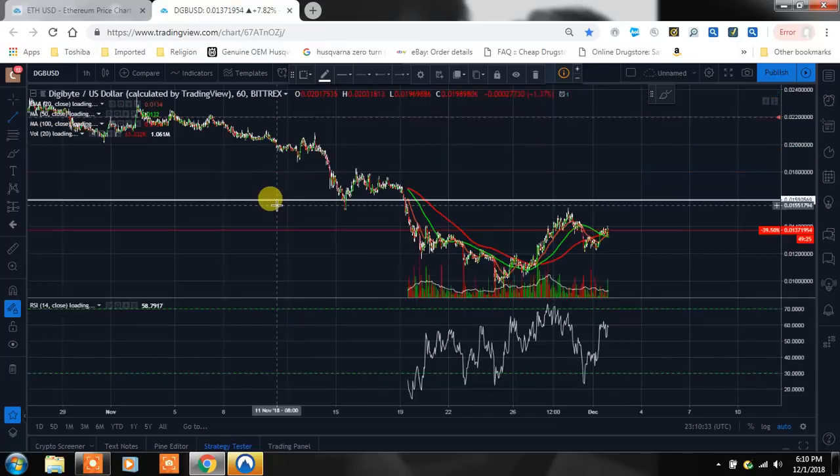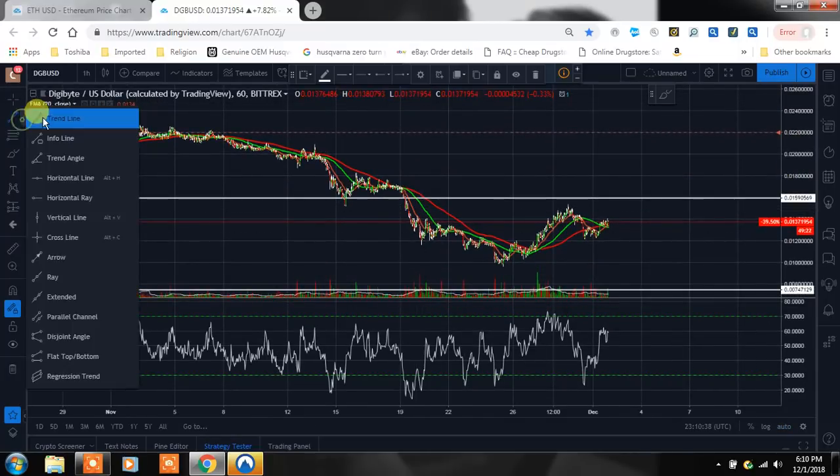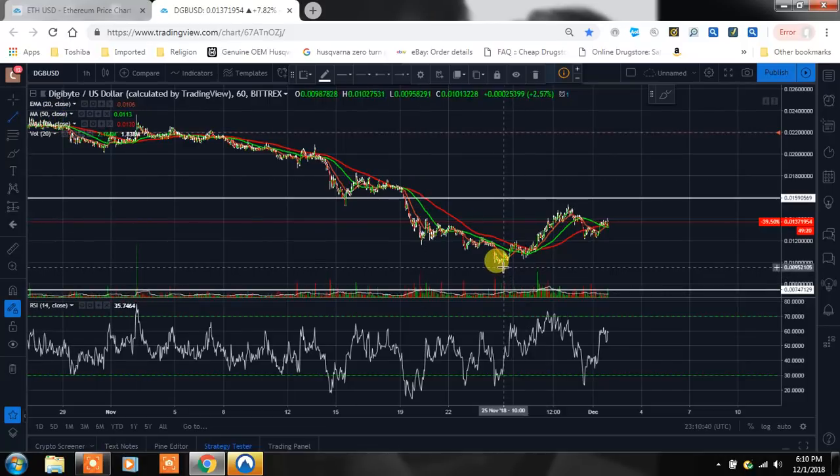What do you guys have happening tonight? Anything good going on? Any different coins you're looking at, anything like that?